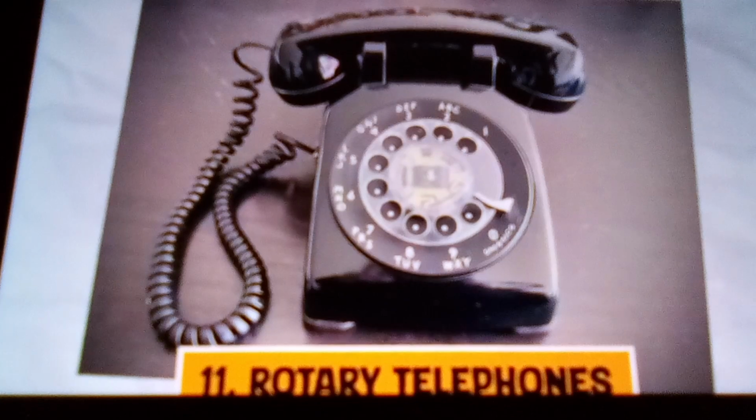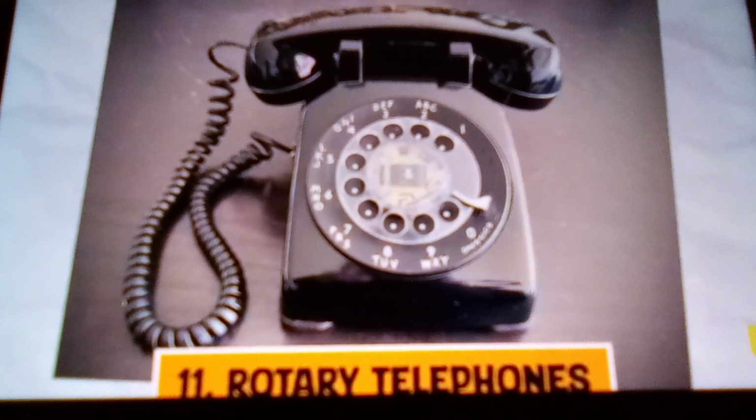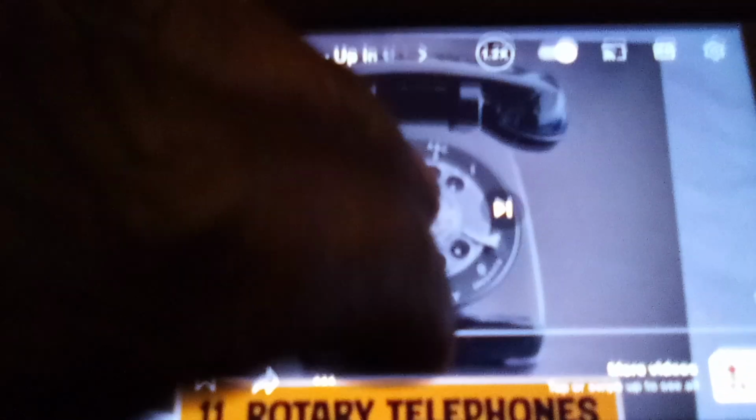11. Rotary phones. Yeah, a thousand partners on that, man. We got the rotary telephone with the 1 through 9. You know what I mean? And the alphabets. You know, numbers are letters and letters are numbers.